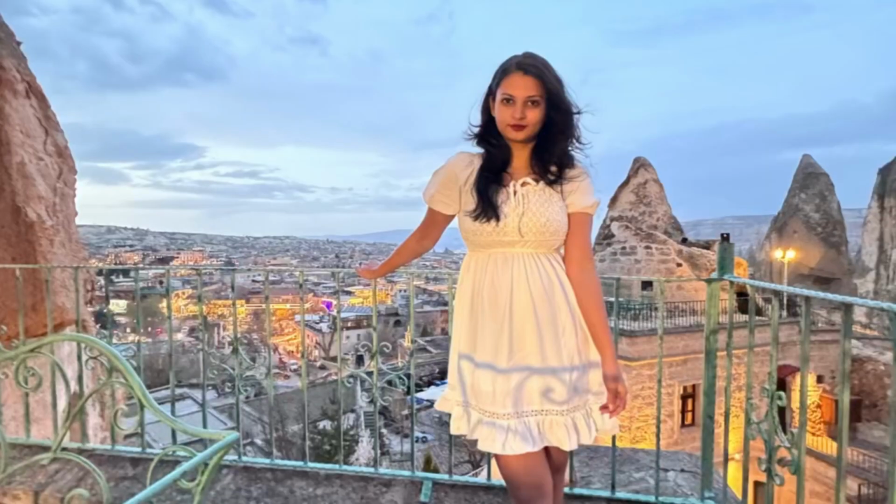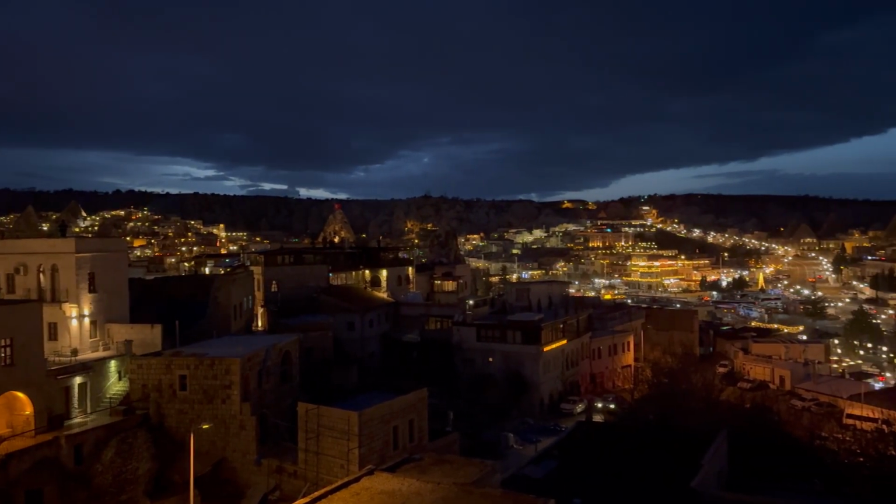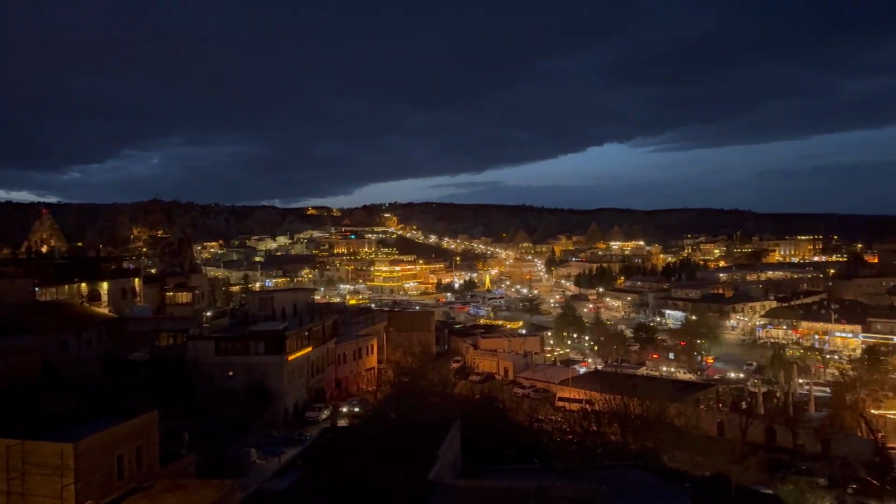I did some photography over here, and then this was the night view of this Cappadocia town. It was too beautiful and spectacular. And after this we went to have our dinner.